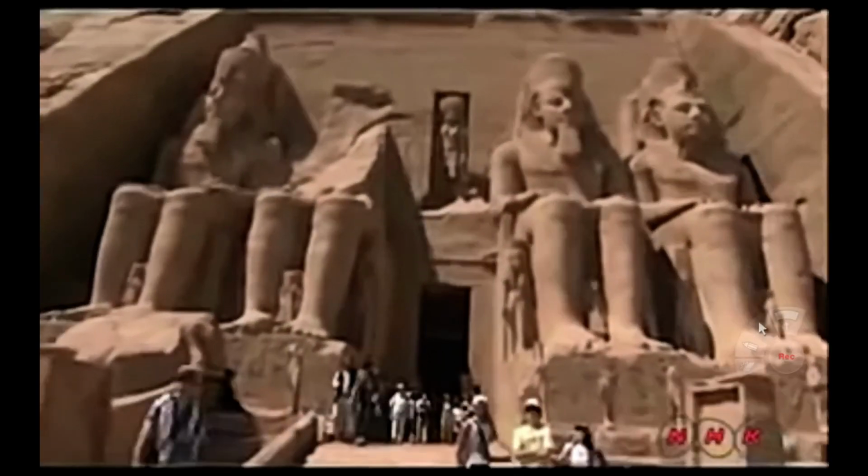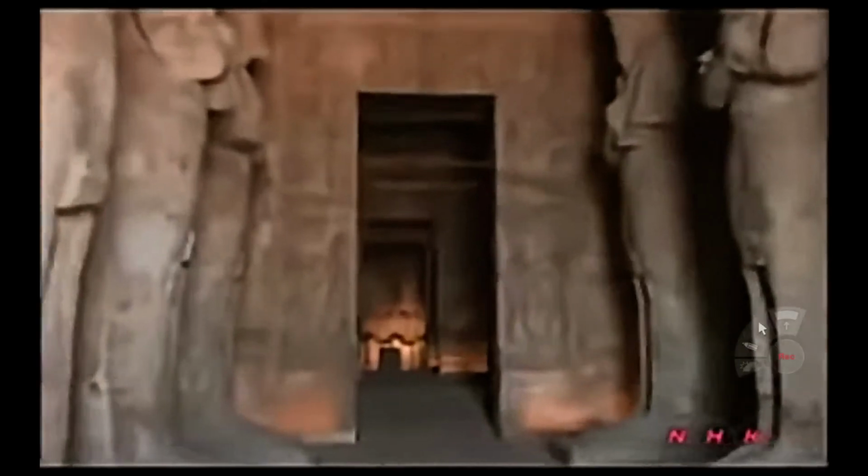The temple is 63 meters deep and dark inside. There are statues of ancient Egyptian gods along with the statue of Ramesses II in the innermost part of the temple. The king had deified himself.